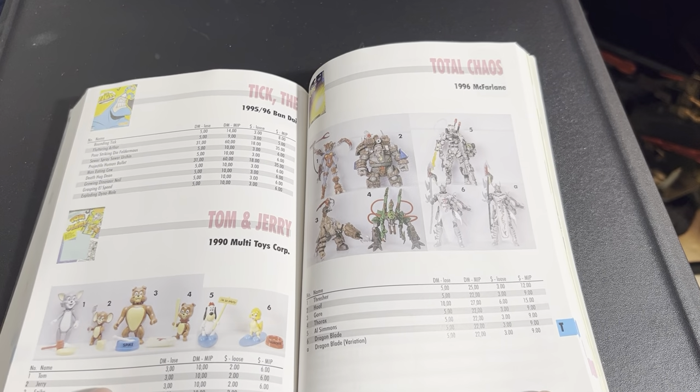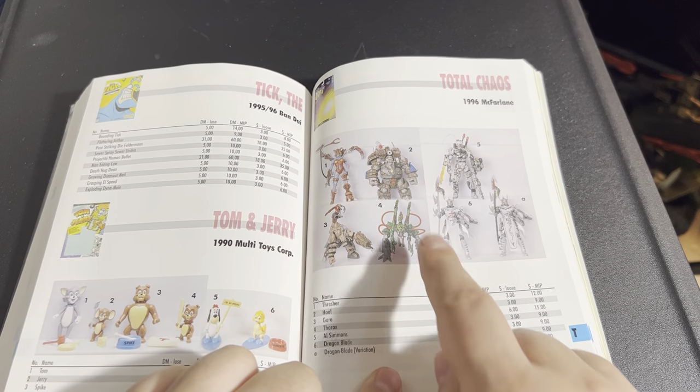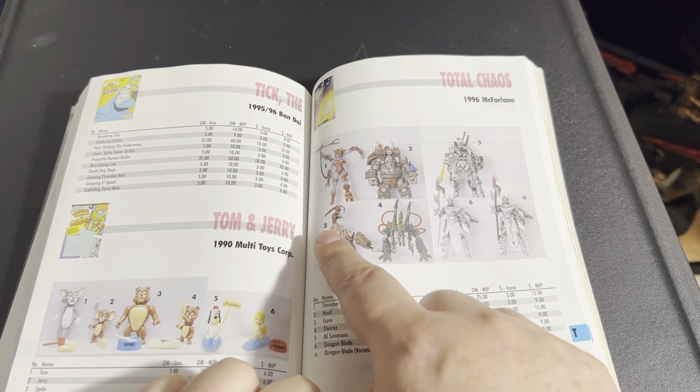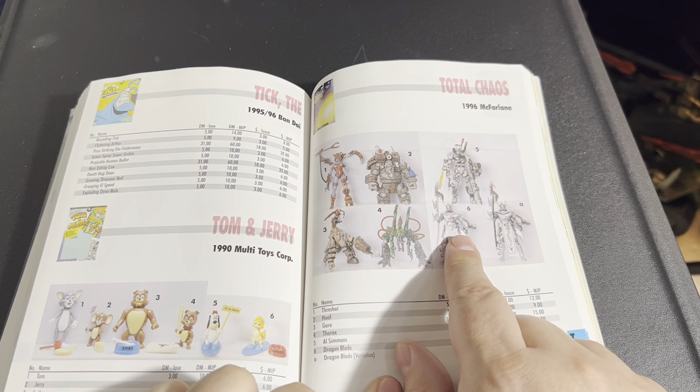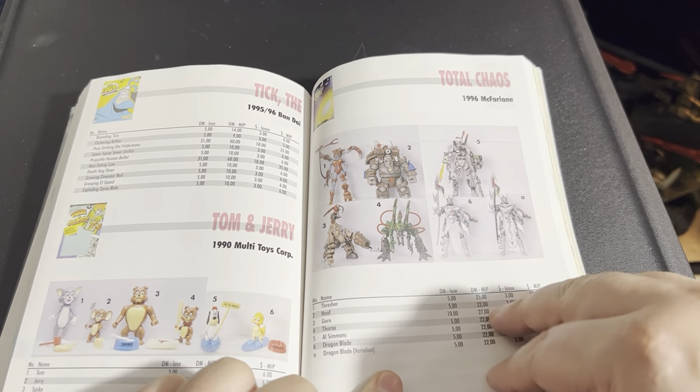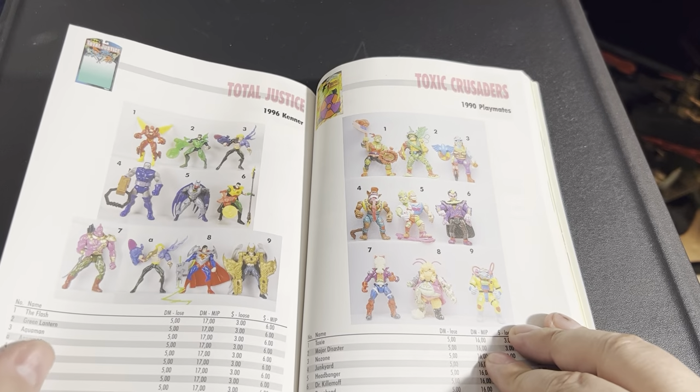The Tick, Tom and Jerry. Total Chaos is a great line too. These look really chunky, really cool. Todd McFarlane. I've got this guy, and I've got a demon guy. Must be in series 2.